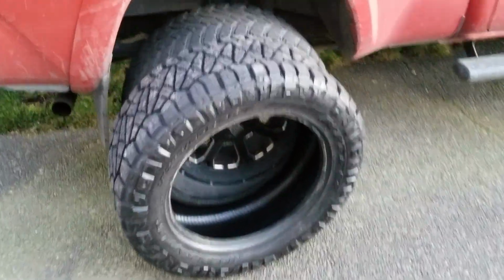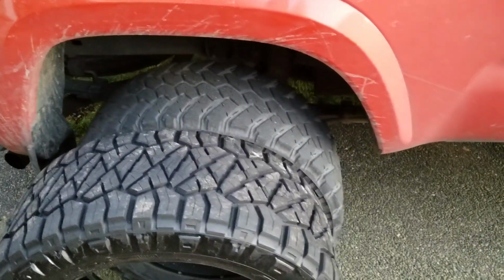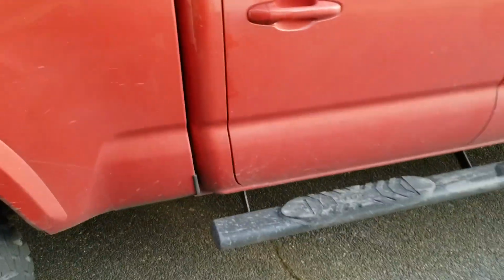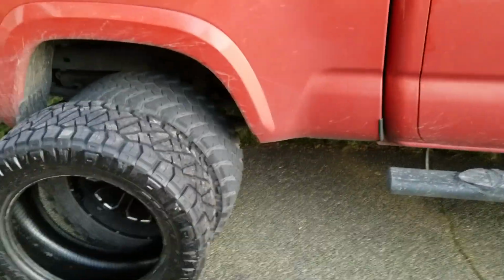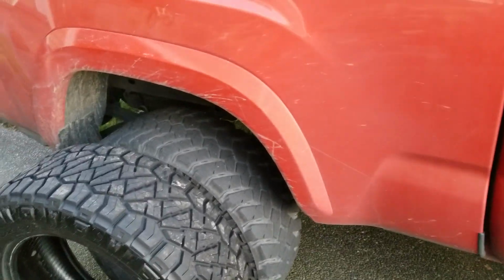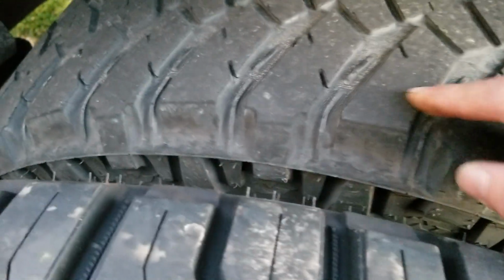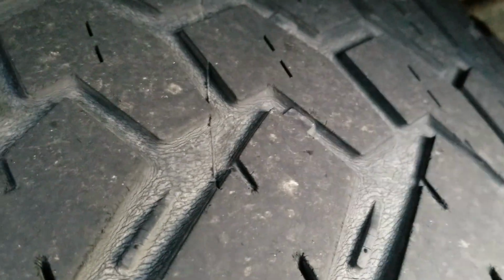I'm just kidding. I am giving somewhat of a review of my Nitto Trail Grappler tires that I've got on my '16 Tacoma. I have 122,000 miles at the moment on them. I could probably let them go for a couple more thousand miles, but they are getting down to the wear bars, if you can see this here.